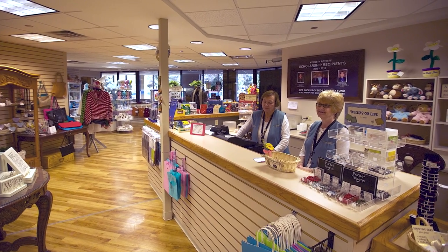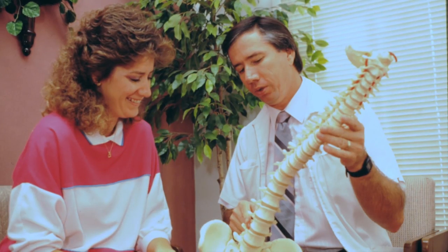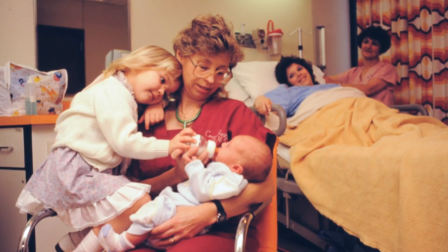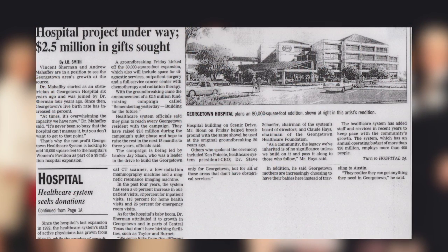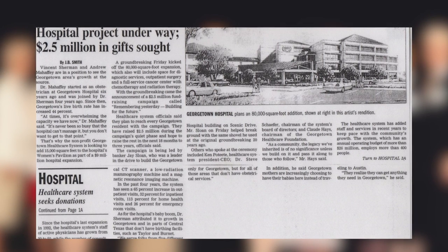Georgetown residents appreciated being able to receive care in the community and felt that Georgetown Hospital was their hospital. As a result, millions of dollars were raised to ensure that the most up-to-date facilities and new diagnostic and surgical technology were available in our community.